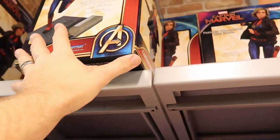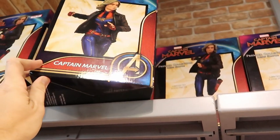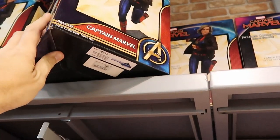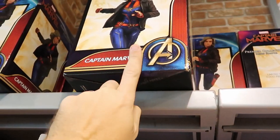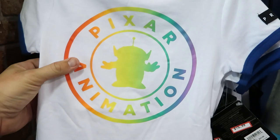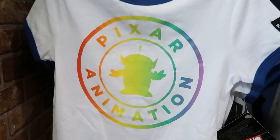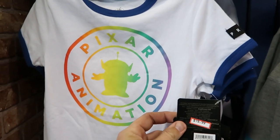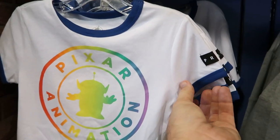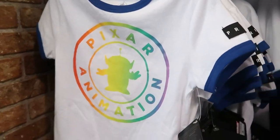Then up top, they still have a bunch of the Captain Marvel statues over here. Again, these are limited edition. I'm really surprised to actually still see these here, but these are $75 a piece. Right over here is a brand new Kids Pride Collection Pixar animation t-shirt featuring the alien from Toy Story. This one's a ringer tee for $15.99 from $25. And right over here on the sleeve has the Pride patch. That there is really cool.